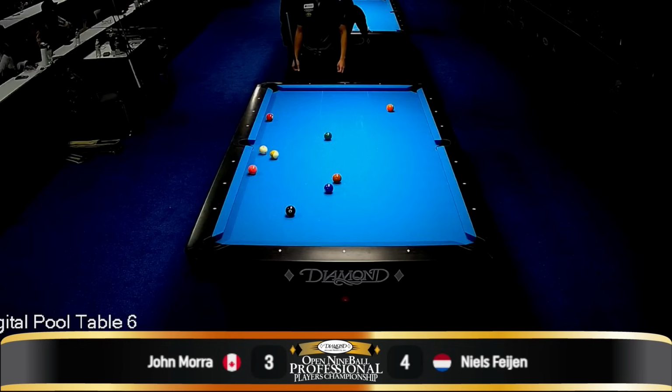John looking at a tough shot here. Stuck behind the 9. Can see where he can push a roll out.